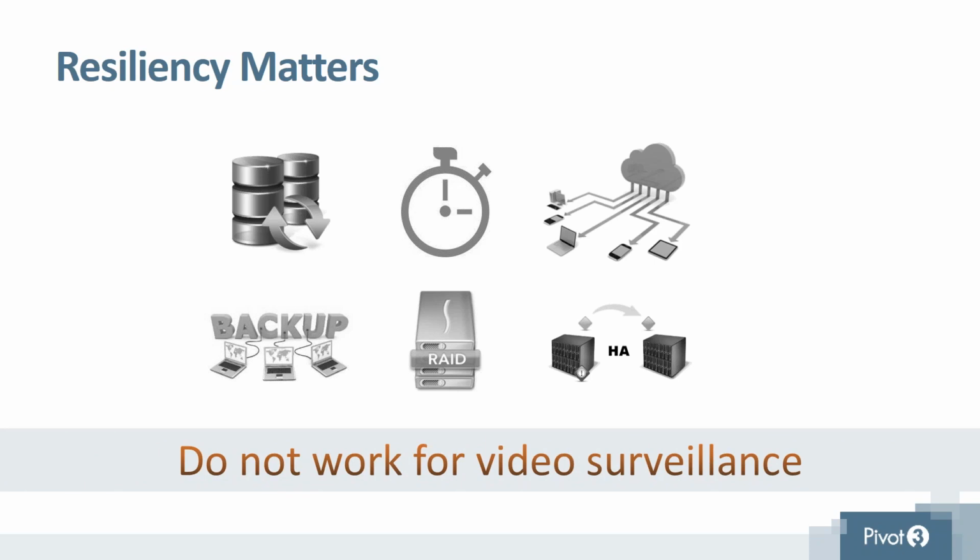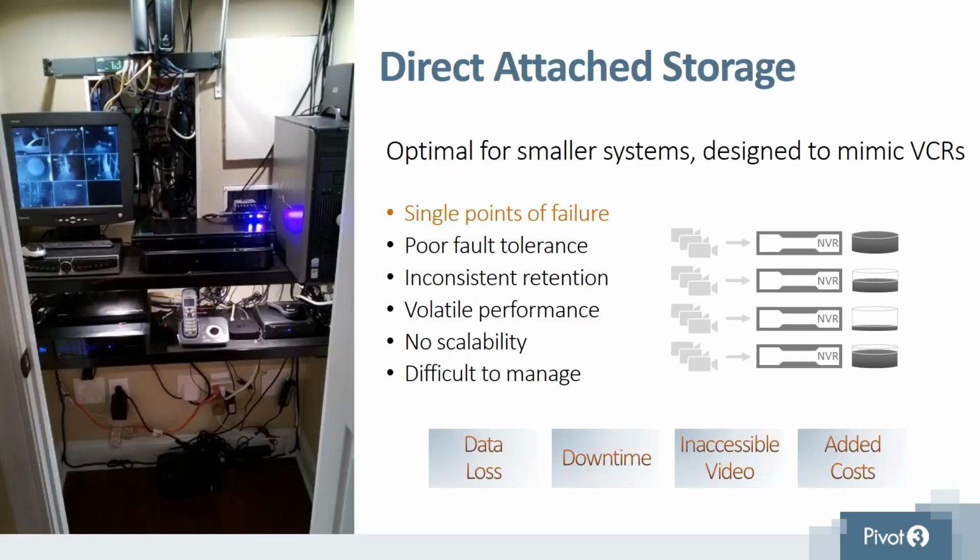Well, the problem is that most of these either do not work for video surveillance, or they can be prohibitively expensive. For example, we can't do snapshots for video. We can't back up video data. We can do replication for video, but it's extremely expensive and inefficient to do. And even traditional solutions like RAID really don't work very well for video surveillance at all. So we have some real challenges around both performance and resiliency.